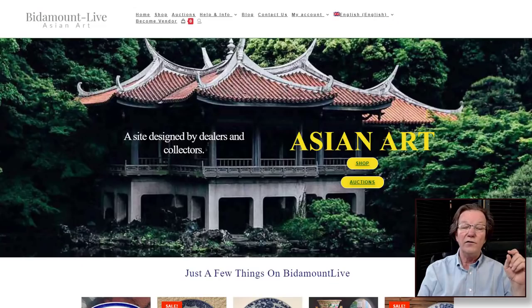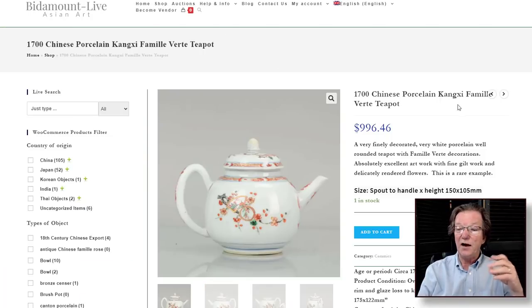All righty. Now, over on the Bidamountlive site, as I've said each week, the listings keep growing. Things are coming in more and more. It's good to see. And some of the things that have popped up are things like this very nice Kangxi period, almost Kakiemon decorated teapot. It's a wonderful thing. The seller's asking $996, which seems right about in the range. I think a few months ago we saw one quite like this, with a couple of minor hairlines, for about the same condition, that sold on eBay for $1,600. So I don't think it's a bad buy at all. I think it's a pretty good buy. And very, very nicely decorated.